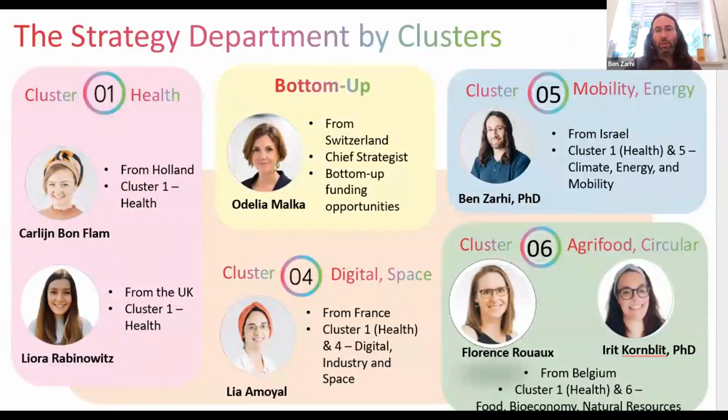What you can see here is just an overview of the strategy department at Argentum, my department, which I'm very proud to be part of. We are organized along the lines of the Horizon Europe clusters. So we actually match those clusters. As you can see here, we have the 4 major clusters of Horizon Europe represented, those being the health cluster, digital, mobility, energy and climate, and agri-food and environment. As you can also see here, we are very much an international team at the strategy department and at Argentum as a whole.